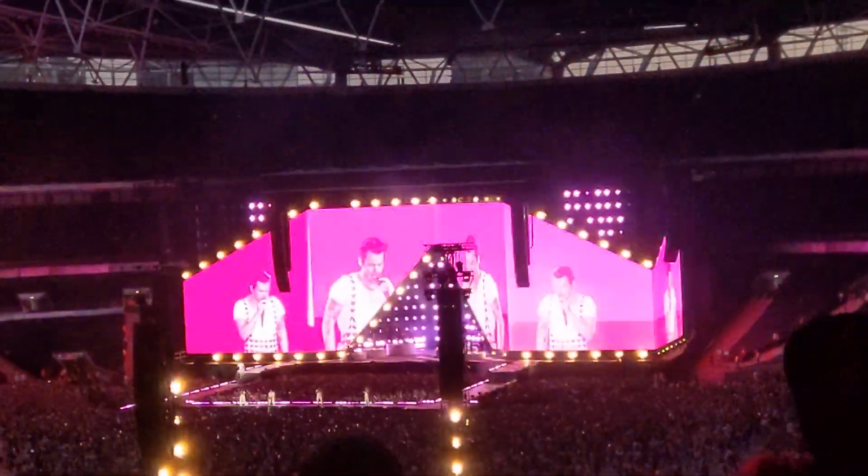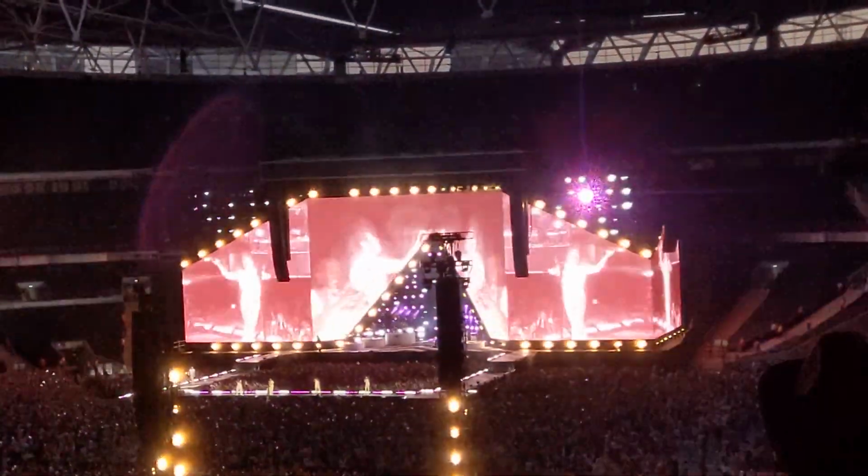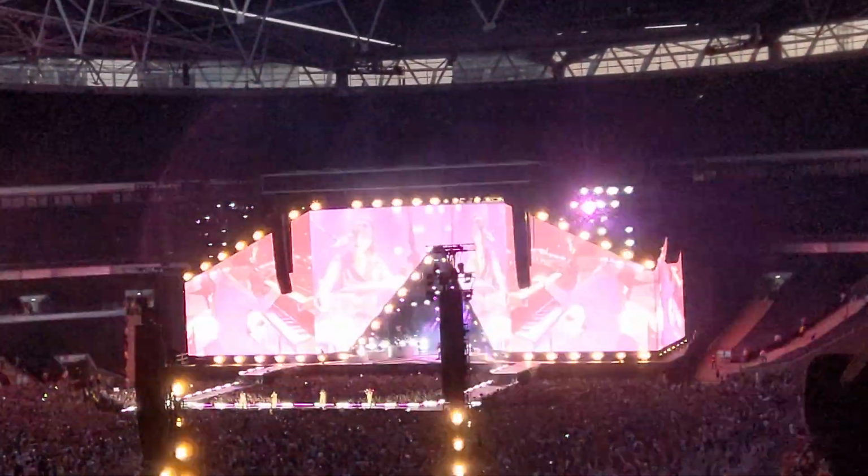And don't worry if you do that and you leave your seat, because they do have a tannoy that does a countdown to warn you that the main act is going to go on stage.